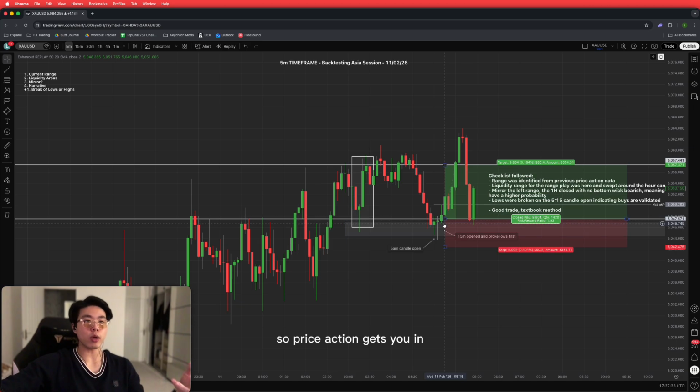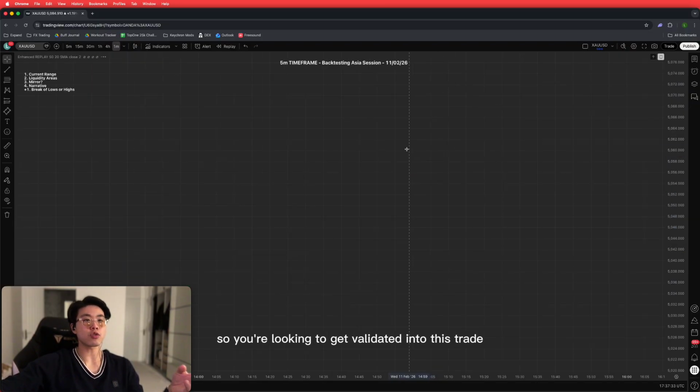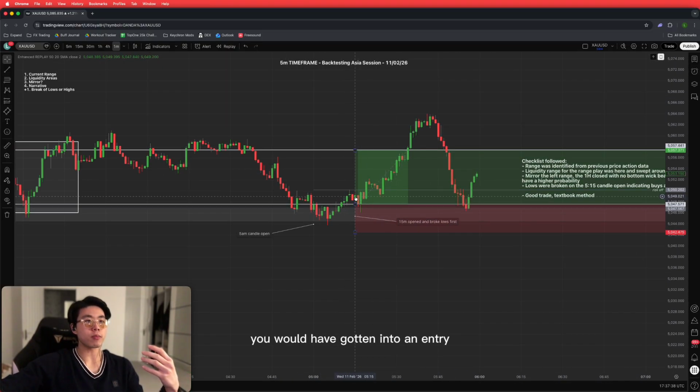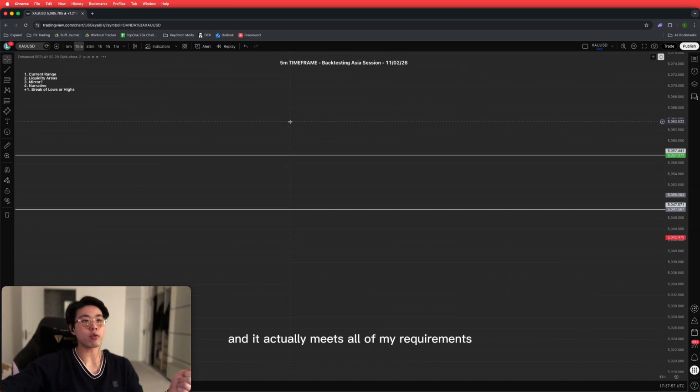So price action gets you in, you're looking at some form of entry at this area, whether that be the bottom wick and the rebreak of the highs. Either way, you've got a validation of price action, so you're looking to get validated into this trade right here. As a matter of fact, if we just break down the 1 minute time frame, you would have gotten into an entry somewhere around this area here on the open, probably right here. When you get that candle closure, you're looking for an entry in here at 5:17. Price action takes you up, and this is a plus 98 pip trade for a risk of 50. That is a 1.93 risk to reward, and it actually meets all of my requirements.